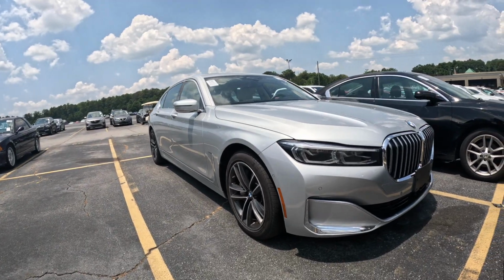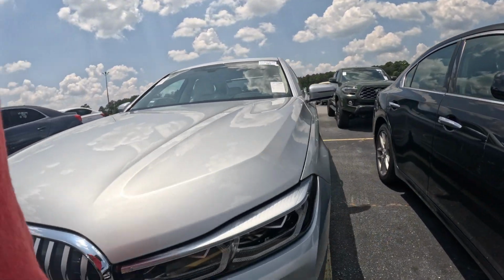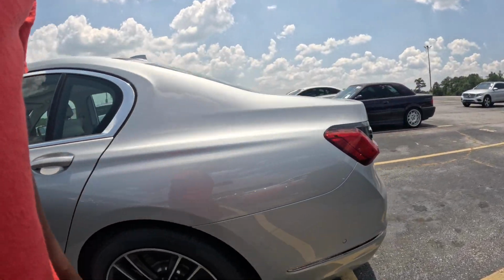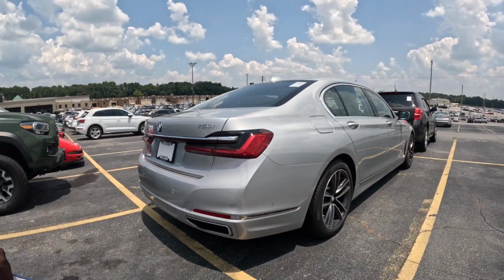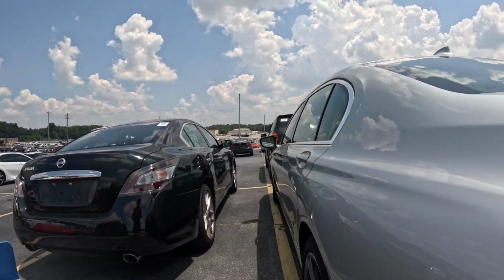Gang, I gotta show y'all this BMW, this 2020 BMW. This is the 7 Series, big boy. Oh yeah, this thing is nice. It's mint. This is a 2020. It's looking like a 2025. You know, and this is like a base model. It only got 22,000 miles on it.